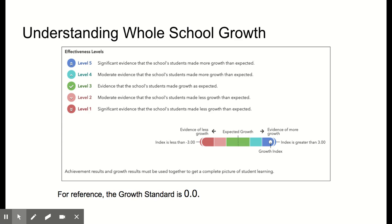This scale is used to illustrate whole school growth. The levels in blue or green are positive, while those in pink or red need improvement. You'll see this color scheme throughout the testing reports. Green and blue show positive results, while pink and red show negative. And it's always our goal to see as much blue and green as we can.